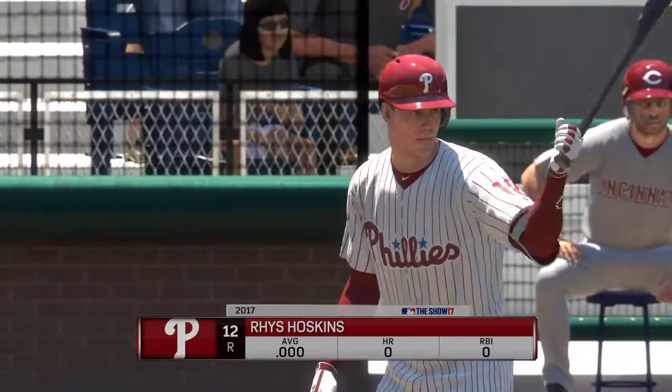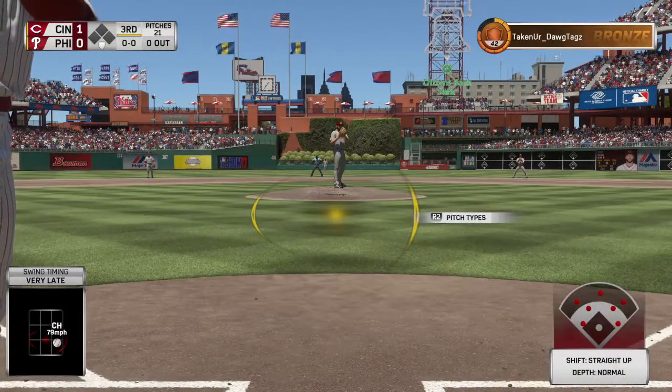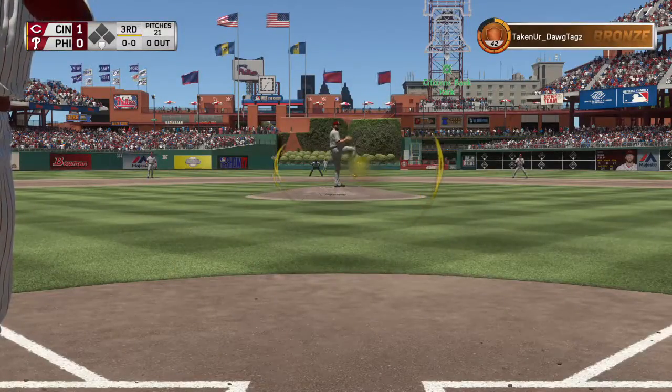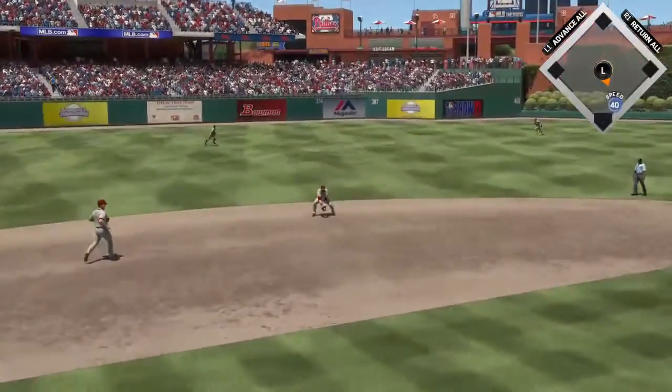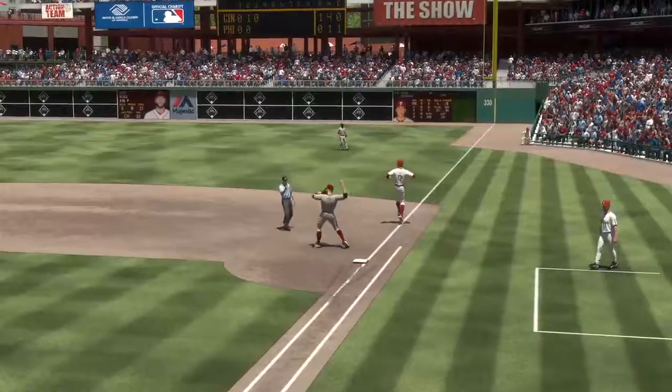Striding in, Reed Hoskins. He'll get us going in the home half of inning number 3. First baseman, Reed Hoskins. Here comes the first pitch. Hit on the ground to short. Suarez is there, and a good throw gets him one gone.